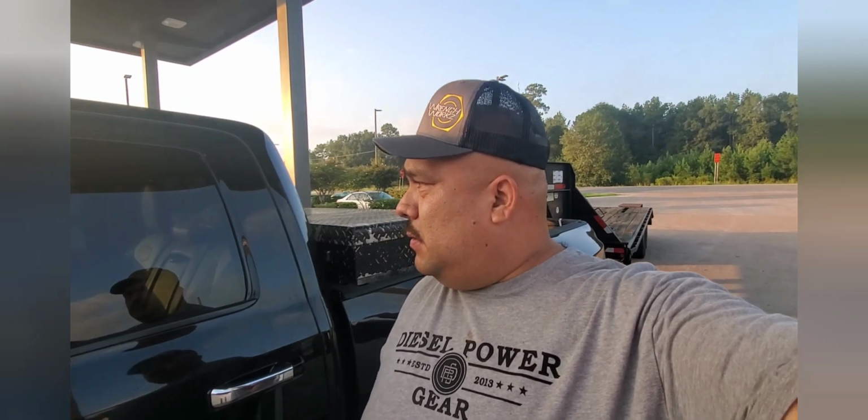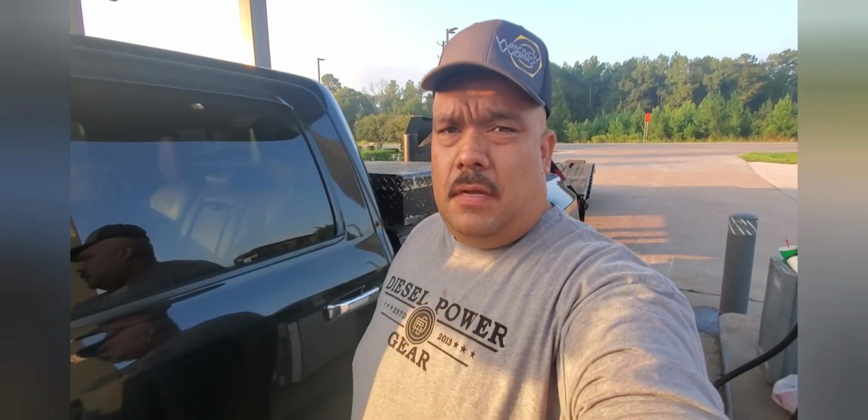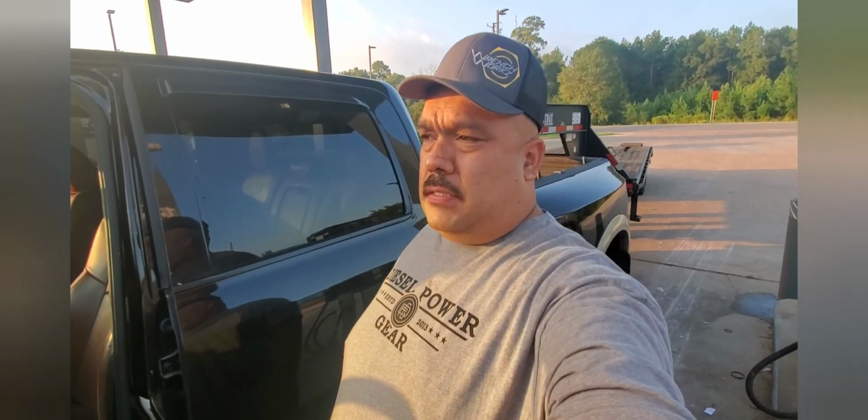So we're heading to Lake Charles, Louisiana today. We're gonna go pick up a project or a donor for another project. Probably by now y'all already know by the thumbnail what we're gonna go get. My dad actually found a real cheap 12 valve truck, Cummins, a '96. So that's where we're heading. We couldn't pass it up for $1,000.